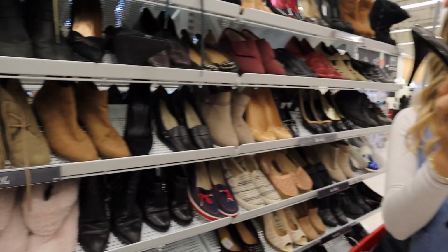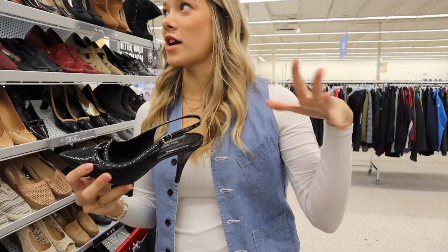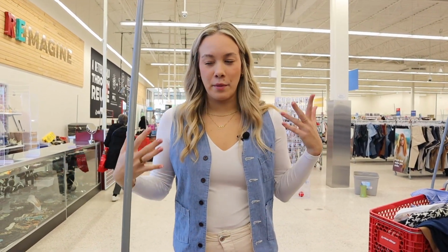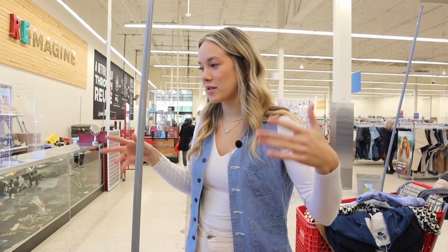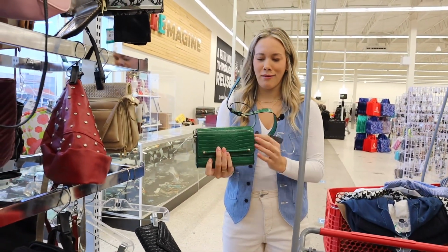These slingbacks right here, if you are a 9, I feel like you are in shoe heaven. I love a really simple outfit, so this is where I come to add a little bit of pop to my outfit. So right off the bat, like this, with an all black outfit, this guy, so cute.